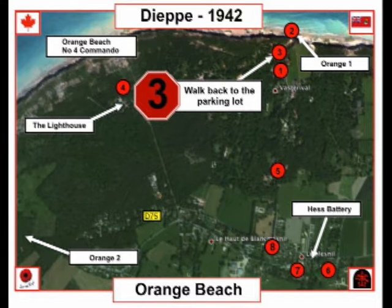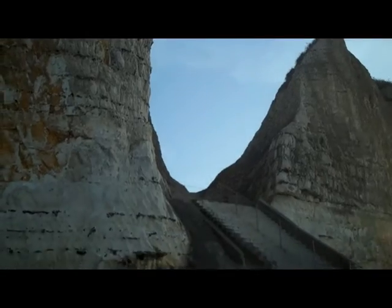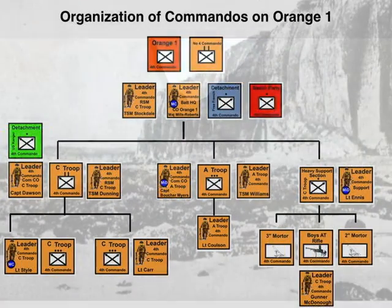Orange Beach, Stop 3, taking up position. Listen to this information on Stop 3 as you are climbing back to the top of the cliff and the parking area. Commandos at Orange 1 had landed exactly where they were supposed to.